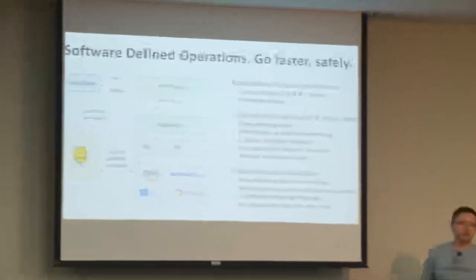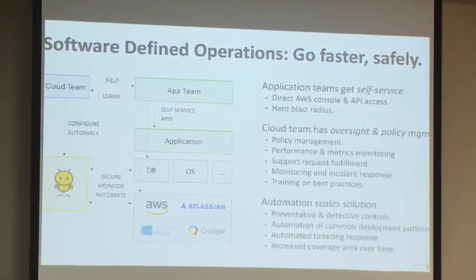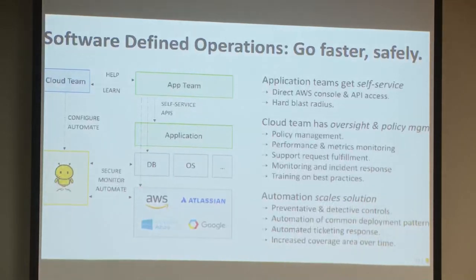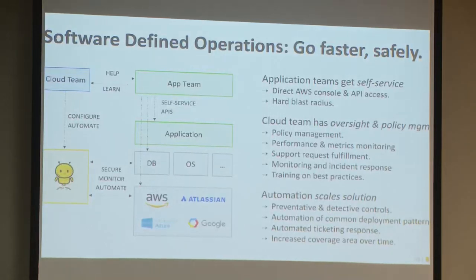Right. So when we bring all that together, at Turbot we really think of it as software-defined operations. You've got your software-defined infrastructure. You've got to change your outlook now to a world of software-defined operations. Nothing else will have the speed. Nothing else will deliver the agility that's required for those teams. You have to start thinking of your operations differently.